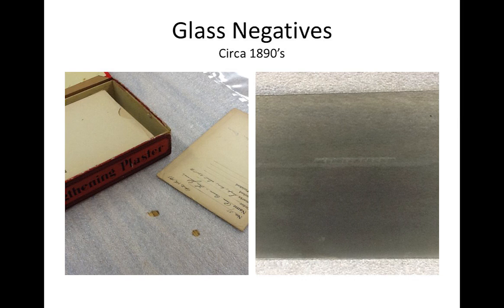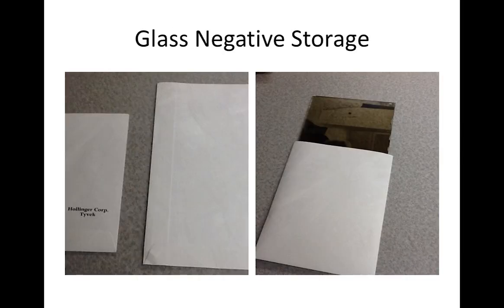The glass negatives, again, have been dated to the 1890s. We house these in Hollinger Metal Edge negative storage boxes. The boxes come in sizes for 4x5, 5x7, and 8x10 glass negatives. We use the Hollinger Metal Edge Tyvek envelopes to store the glass negatives, and I can pass around a sample of the envelope that we used.